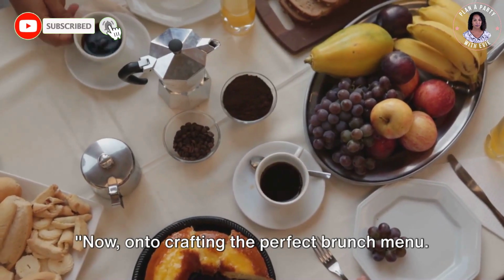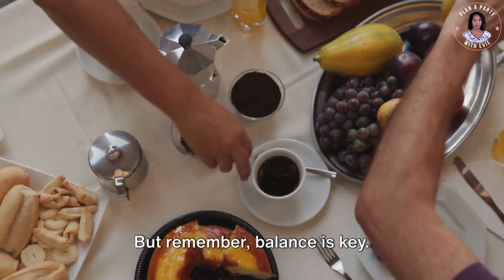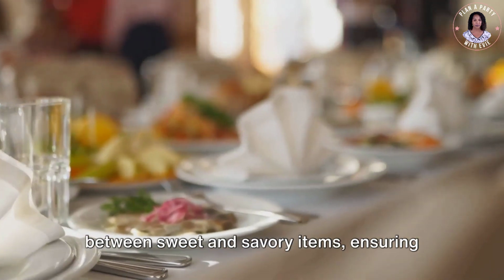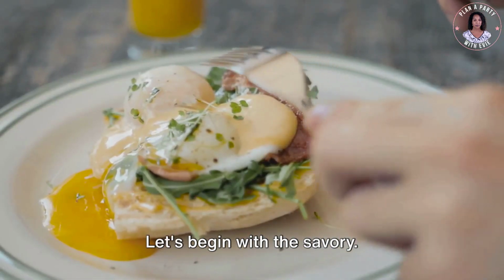Now, on to crafting the perfect brunch menu. This is where the magic happens, where your culinary creativity gets to shine. But remember, balance is key. You want to strike the perfect harmony between sweet and savory items, ensuring your brunch doesn't tilt too much towards a breakfast or lunch. Let's begin with the savory.